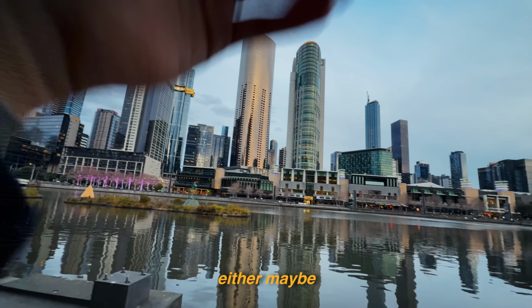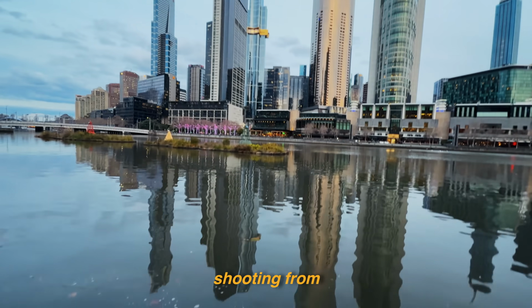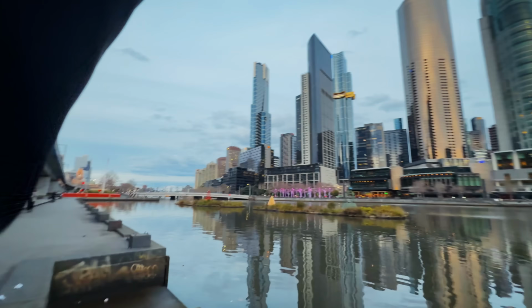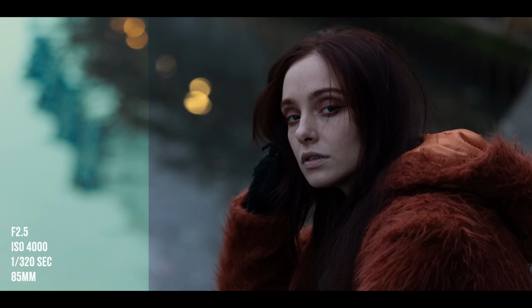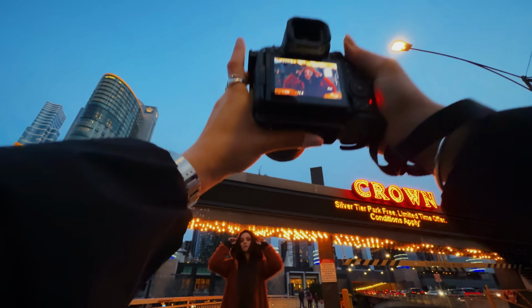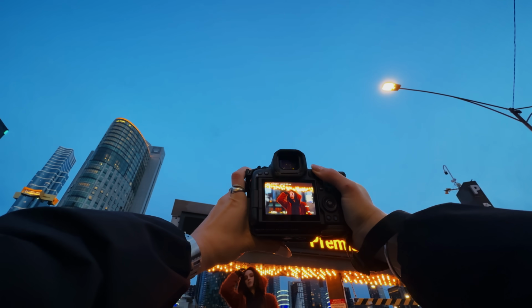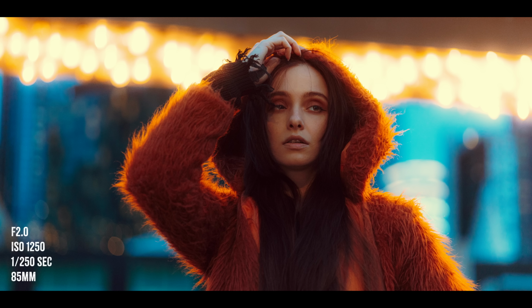What we could do is either maybe sitting here, just looking in that direction, but I'll be shooting from quite high up, so I've got the ripples, not the crap in the water. Beautiful. Stunning.